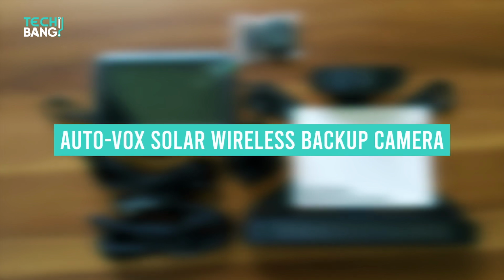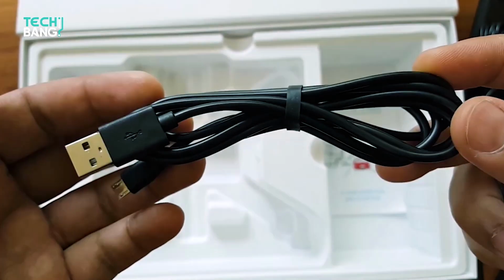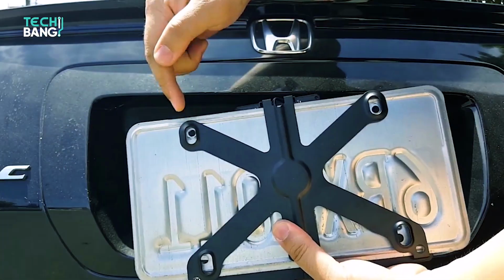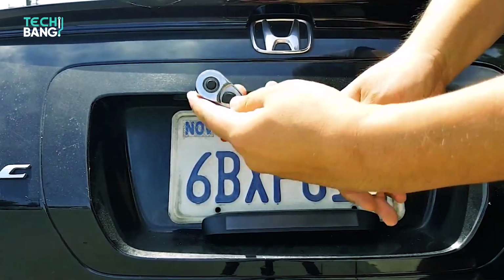Auto-Vox Solar Wireless Backup Camera. We talked about dash cams earlier, but there is another camera in almost all modern cars, a backup camera, and there are gadgets to enhance its performance too. A technological world we live in.